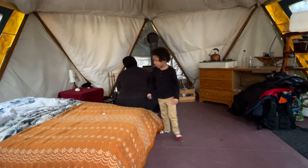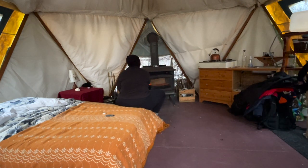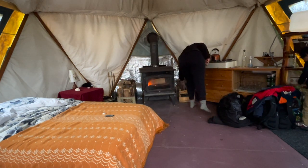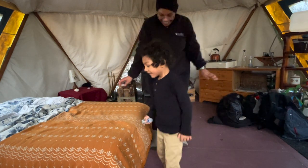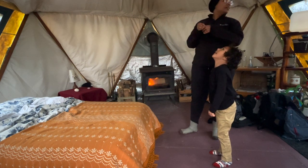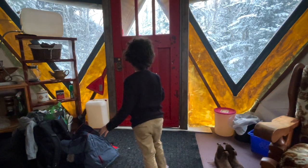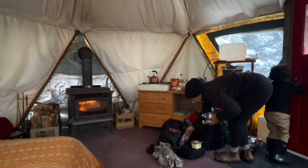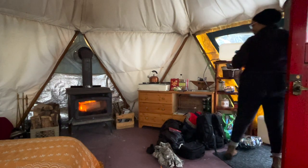Okay, let's have some marshmallows now. Marshmallows are good. Let's get some marshmallows out. Oh my god, it smells so good in here! Wait, there's a bug up there. Is there? Yeah, stop it moving in the bug. That's good. Let's go in.